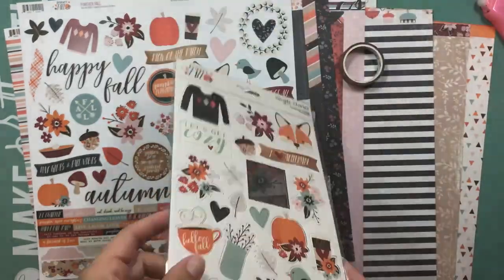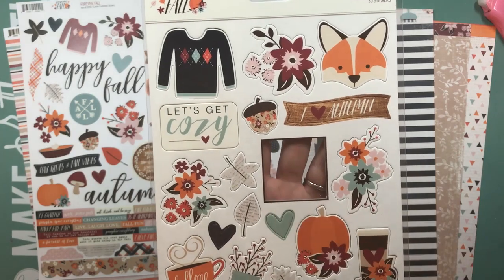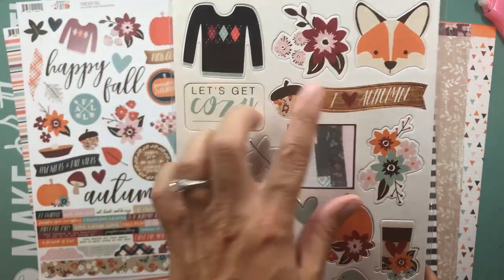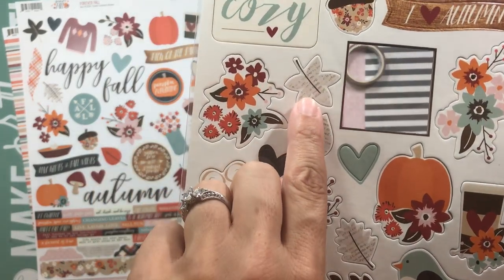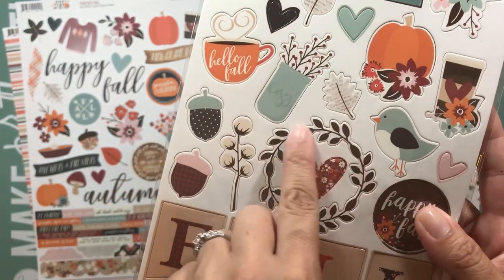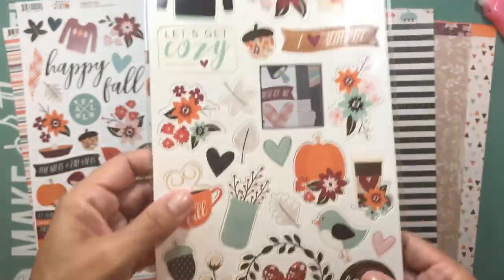Then you get chipboard. You get the stickers, a fox. My daughter loves foxes. Oh, and then those leaves that I was telling you about with the print on them. Oh my gosh, I'm not kidding you, hundreds of those. I love this wreath right here and this banner. Tell me if that's not the cutest. Fall.